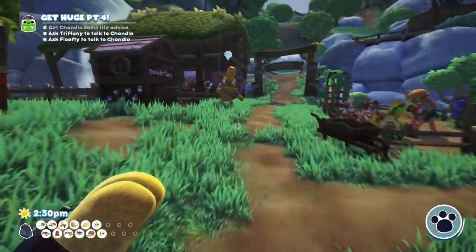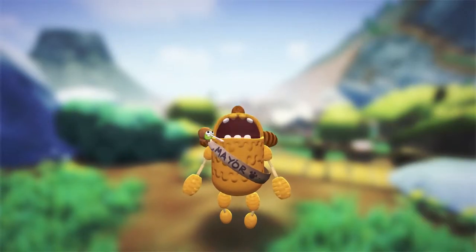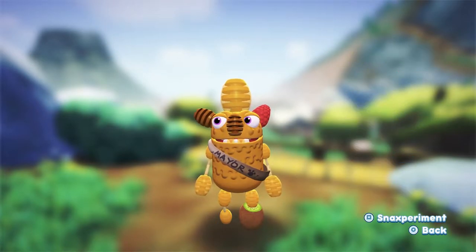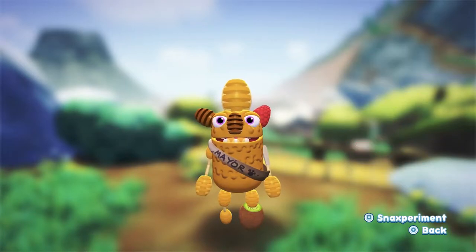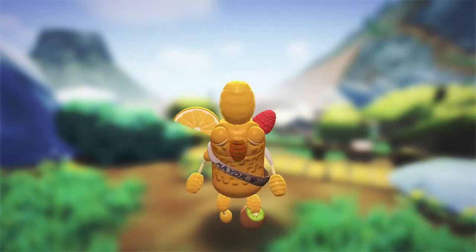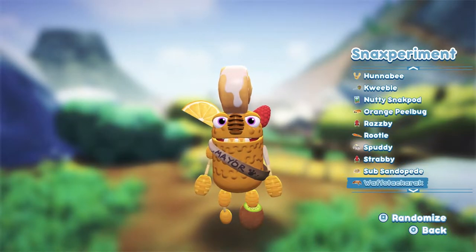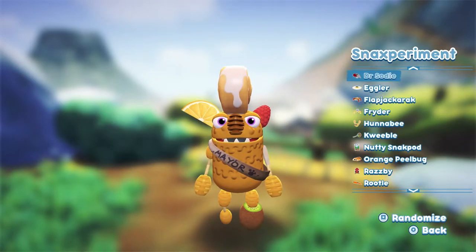Where's Bilbo? Hey, buddy. Did I feed you a Kweeble before? Kweeble. Problem. Oh. What about a raspy? And I fed you a strabby. Awesome. What about a crabble, buddy? No? Crabble. What about an orange peel bug? Awesome. Cinna snail? I fed you that. We don't need to feed you that. Stoodler. Awesome. What about Bonopper? Oh wait, it would be up here.